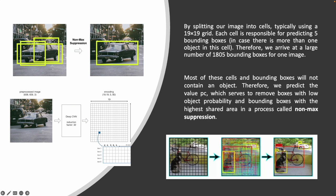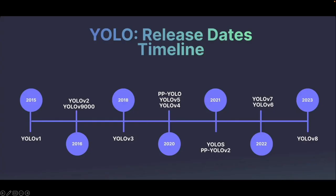The strength of YOLO lies in its ability to process images in real time, as it avoids the need for a sliding window or region proposal mechanism. This is the YOLO timeline. For our project, we decided to use YOLO V8, which was released this year in 2023.